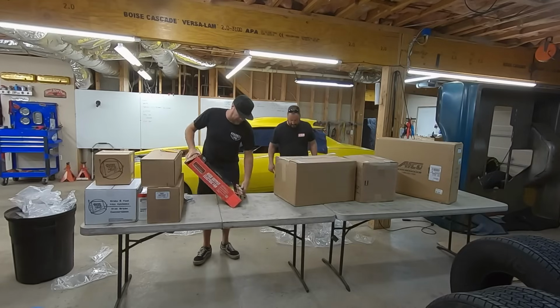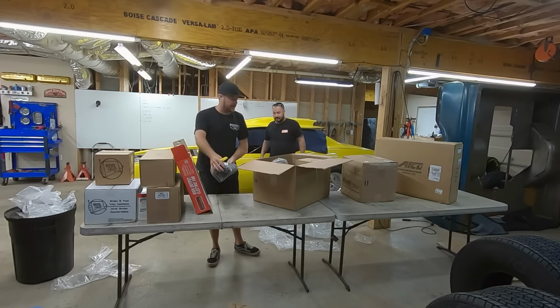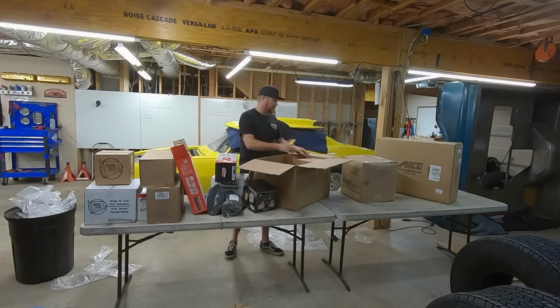Oh, that fan just wants to be installed. It just flew right out. We got tubes for our tires, alternator. We got a water pump, a distributor.